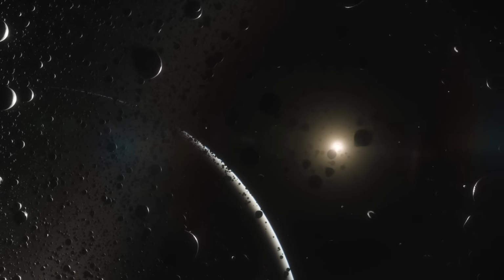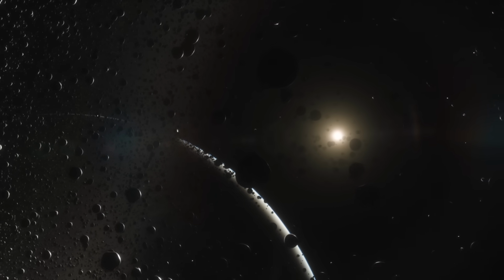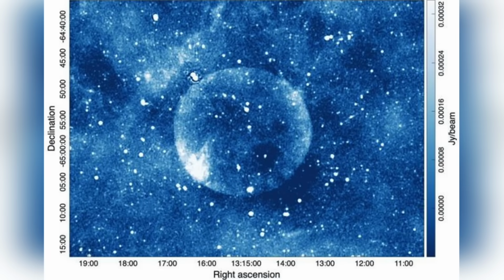This suggests that the explosion occurred in an unusually empty pocket of space, free from interstellar dust and gas that would otherwise distort the expansion. The possibility that Teleos formed in such pristine conditions makes it one of the rarest cosmic remnants ever recorded.